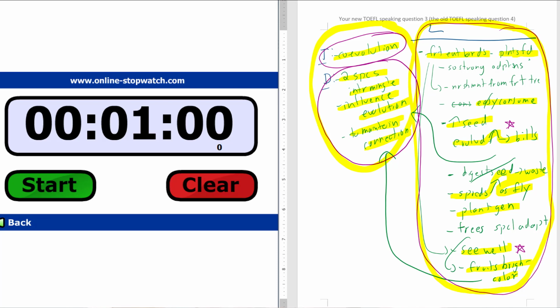So as a result, I got to the point. I focused on the main things that illustrate coevolution. And so you see how I followed, with the yellow, that represents following my notes with my finger, but I skipped. But I did not skip the information with the star. I skipped to that information.